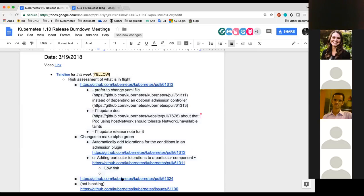Okay, so just so we can summarize to make sure that I understand the full scope of work that needs to be done here. So we get 61311 merged. What are the other steps we need to take to make sure that we're doing due diligence around this, especially in terms of moving forward?